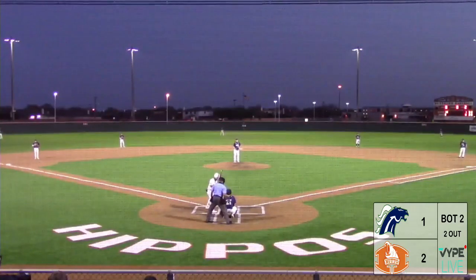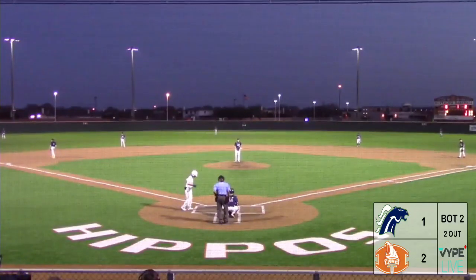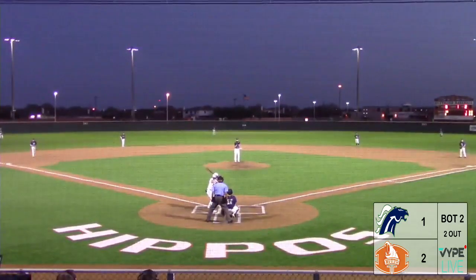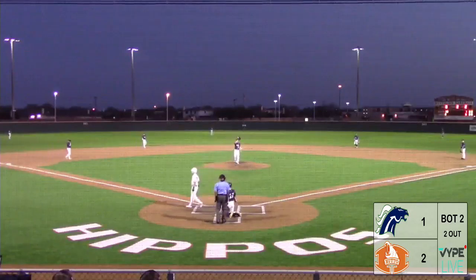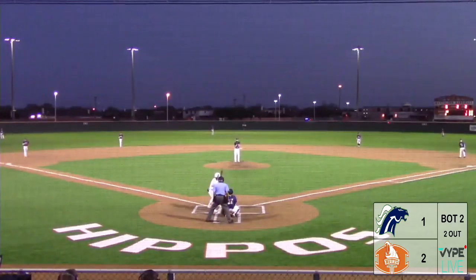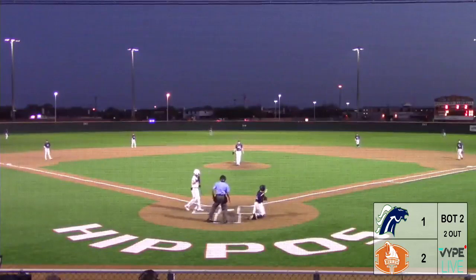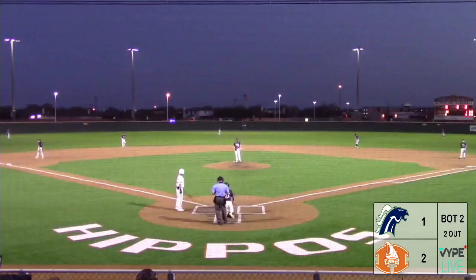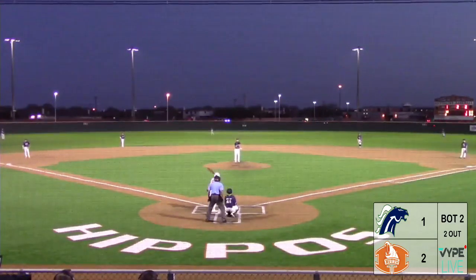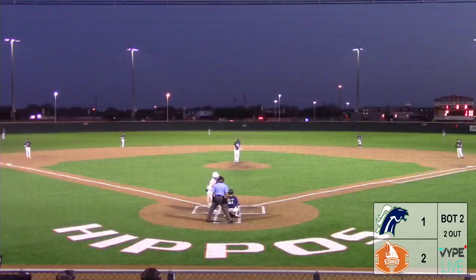Brings up the second baseman, Pollard. Nice pitch. Oh, that was a nice pitch. It's the first pitch in there for called strike one. Swing and miss the next pitch, strike two. Comes the 0-2 pitch. Misses outside and low. Two outs, nobody on. 1-2 count to the number 8 hitter, Pollard.